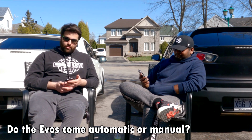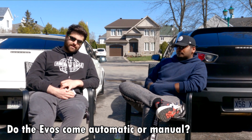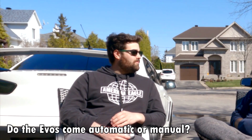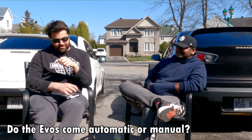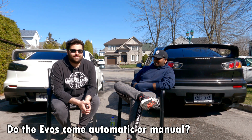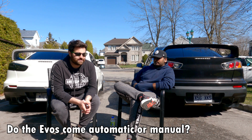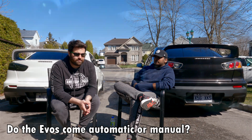And the answer to that is both. Which one should you choose? If you are a manual driver, obviously get the manual. And if you are an automatic driver, don't get it. Learn manual and get the manual one. And we are not just stuck up manual drivers saying that. The automatic is bad. It's the same as the Ralliart's automatic, and it has a tendency of exploding and really breaking bad. It's terrible.